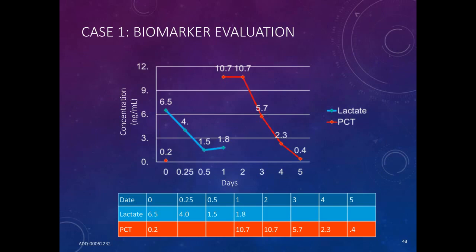Okay. Initially, the PCT level is negative. The lactate level is high. And as we resuscitate the patient, we see that the lactate level disappears pretty quickly. So you can see that within half a day, that's what 0.5 means, the lactate level returns to normal. So right now, at 12 hours into our hospitalization, we have a negative PCT, and we have a normalization of lactate.